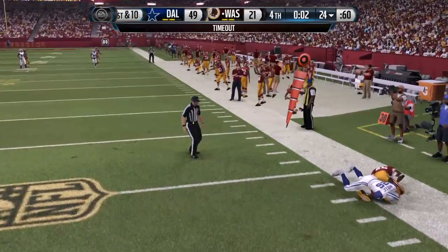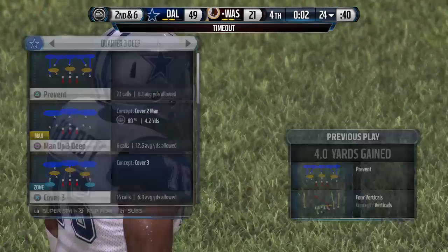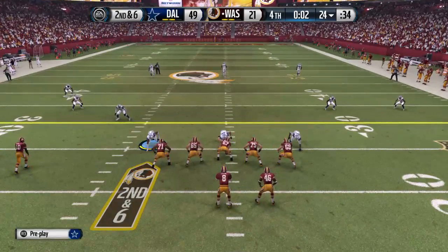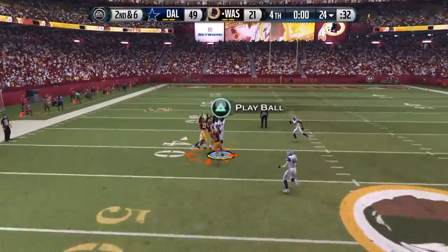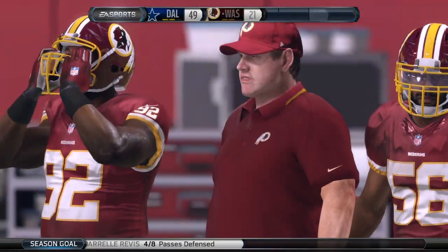Morris with the grab. The Redskins call a timeout. Their first. That pass play picked up only 4. 2nd down and 6 coming up. Quarters formation here for the defense. Heaving it down the field. Rivas nearly comes away with the pick on that pass.